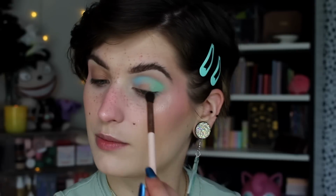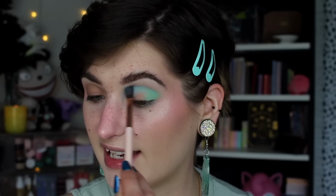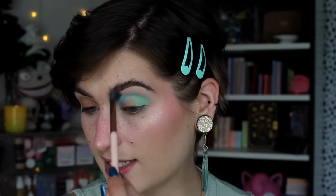Oh, I love this combination. Blues and greens always get my heart going. In particular, I just love a pastel blue like this shade. It's so pretty. It reminds me of Blue Raspberry Candy. I talked about that in my first impressions video, but it still stands true.